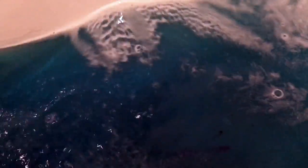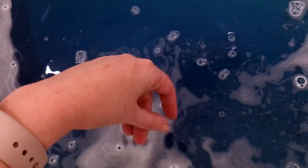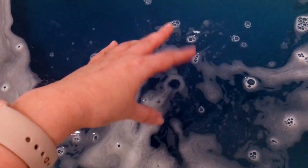But moisture wise, it has got a little bit of slickness to it, I'm not gonna lie. So I would say out of 10, it's about six or seven. So quite nicely moisturising, but not like a heavy moisturiser. It doesn't feel like cocoa butter or something like that. It feels a little bit lighter than that, but still nice.